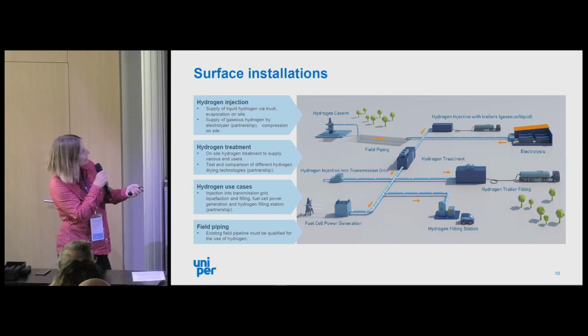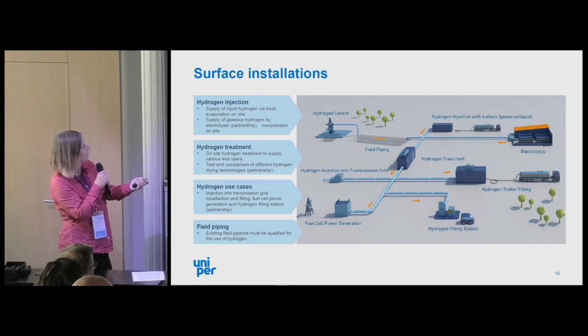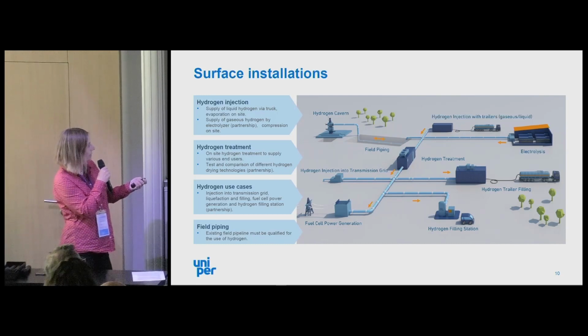And on the other hand, we could have hydrogen injection via trailer like we did for the pressure test at the moment. This is the hydrogen injection. Then in the middle part, we have the hydrogen treatment. After we have the 2-year test, when we fill the cavern with hydrogen, it stays there for 2 years. And after that, we will get it out and have a hydrogen treatment in place. It's not there at the moment.